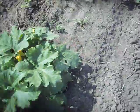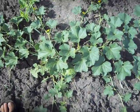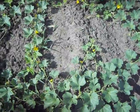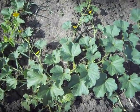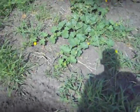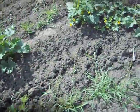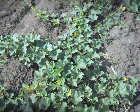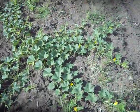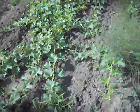So this is a Crane, and the date is August 31st, 2014. In our area, it doesn't rain until sometime close to Thanksgiving, and in the middle to late November we get our first frost, so we've got plenty of time to ripen these and make a good crop.